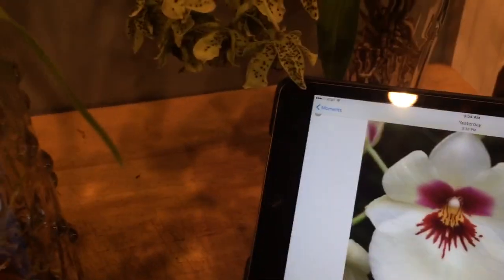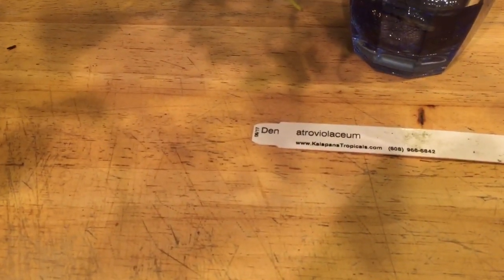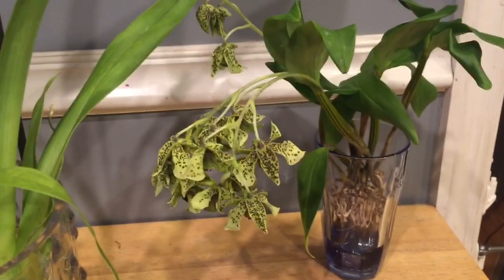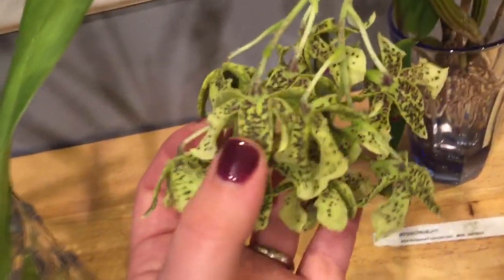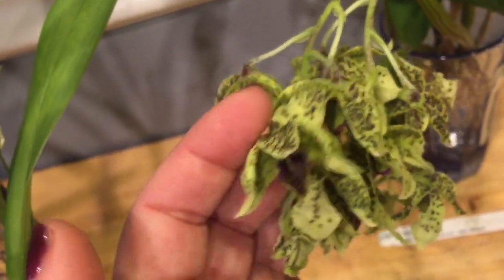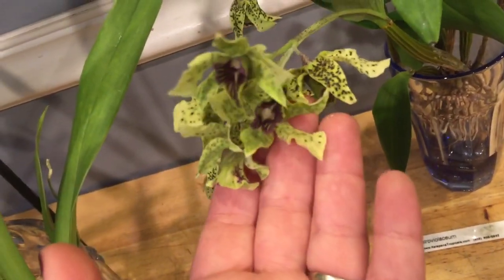And then the last one that I got is my first Latouria Dendrobium. This is atroviolaceum. I've wanted a Latouria for a while. I've heard really great things about how they bloom and how long the blooms last and how easy they are to grow. And I really enjoy spots. So I have them in abundance, and the lip is gorgeous. It's a striped, vivid purple lip. This plant reminds me of the musical Wicked because of the purple and the green.